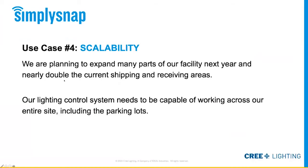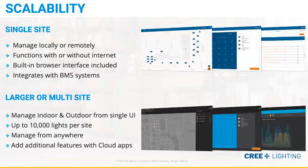Scalability. We're planning to expand many parts of our facility next year, nearly doubling the current shipping and receiving areas. Our lighting control system needs to be capable of working across our entire site, including parking lots. SimplySNAP can really handle just about any size project you can throw at it. The architecture was designed to scale. We don't have different systems for small customers or medium customers or large customers.